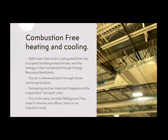Let's just talk about what it means to take a building of this size and usage and make it combustion-free for heating and cooling. First of all, you can see in this illustration, something looks just like a typical air handler, but actually it's a mini split, which you may have seen in your homes and other buildings. And it's a kind of device that uses compressed refrigerant. There's no combustion involved, and it delivers heating or cooling to areas of the store as it's needed, on an as-needed basis, on a just-in-time basis.